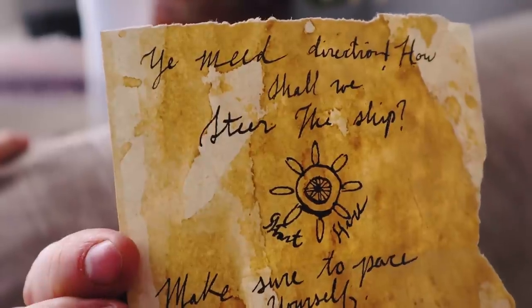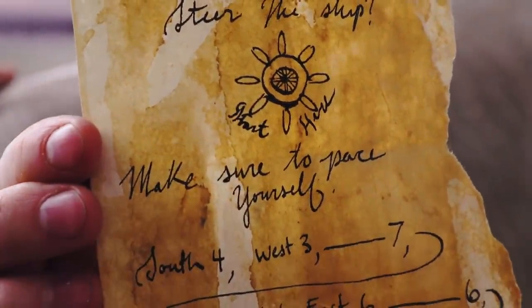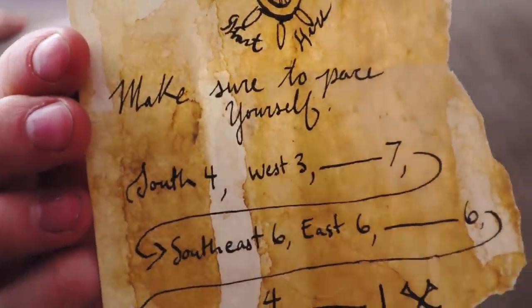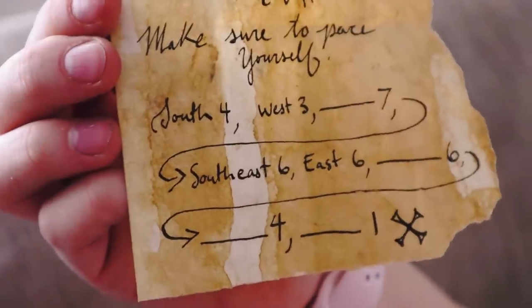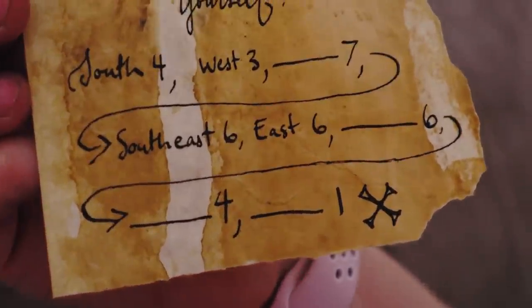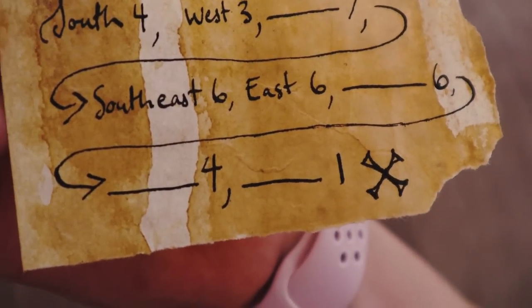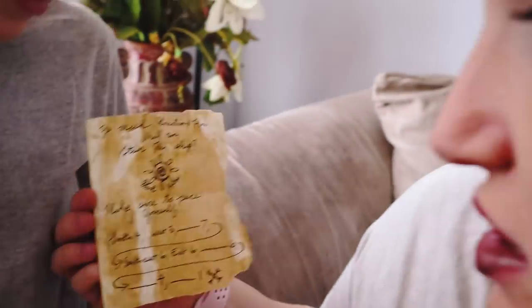Okay. You need direction. How shall we steer the ship? Make sure to pace yourself. South 4. Start here. We need the compass! South 4, west 3, southeast 6, east 6, 4, 1. X. And then X.